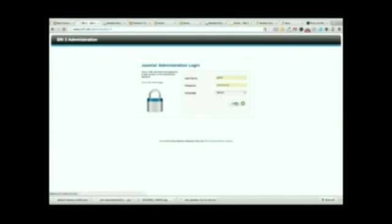Oh, that site's actually crashed. Okay. So this is the site that I just restored, but I'm actually trying to go onto the live site.